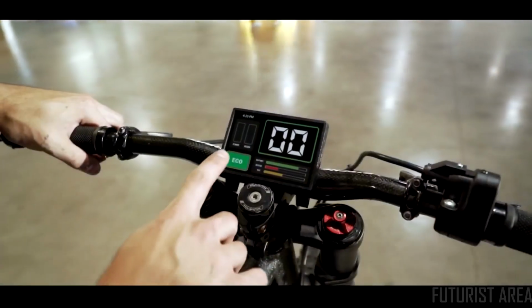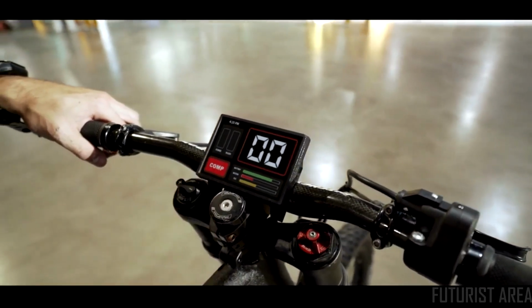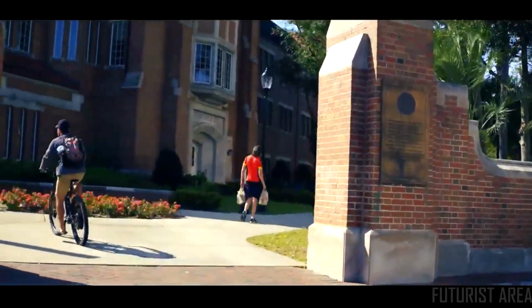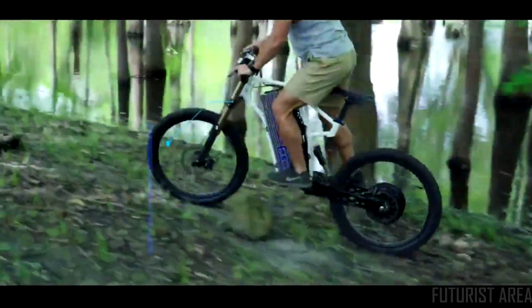Use a 3.5-inch LCD display to select between Eco, Street, and Competition mode, depending on your current ride. Enjoy an equally cushy ride through city streets or through rugged mountain trails, thanks to the Rocket's 200 millimeters of adjustable air suspension in both front and rear.